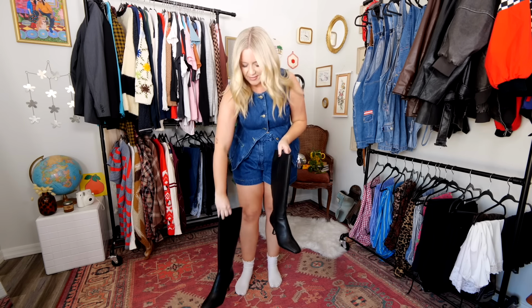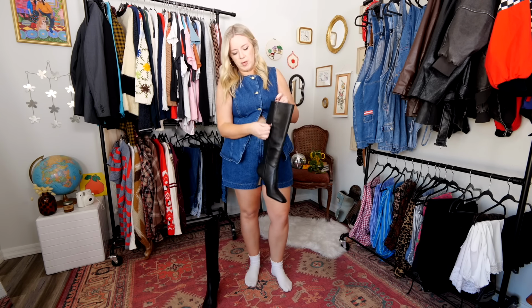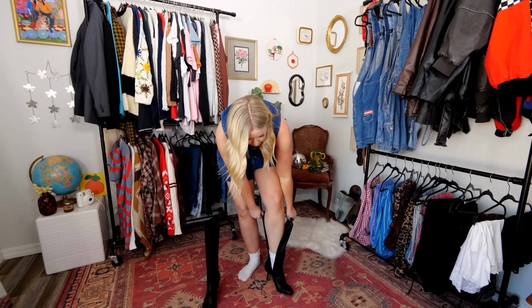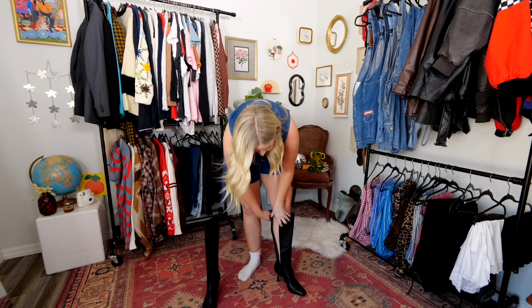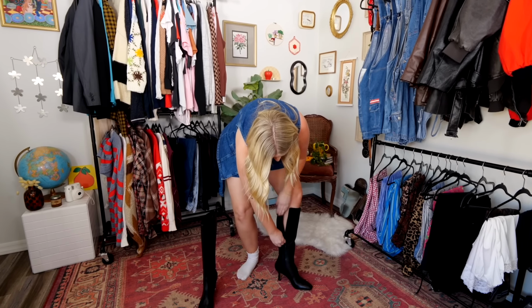Okay, let's see how this goes with my little elf heels. These are so fun. I've seen so many people try these on and they're so cute. So let's see how they look on me. Let's slide my foot in. Okay. The foot's a little tight in there, but that's okay. Let's zip her up. Uh-oh.